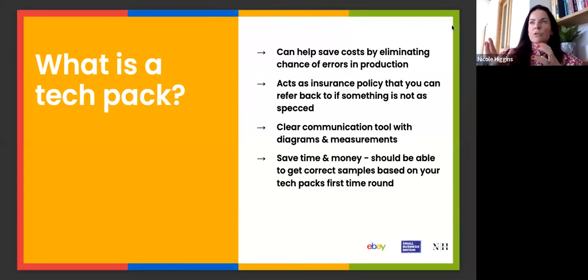It acts as your insurance policy, because if you get something through and the fit's completely wrong, you say, well, it doesn't look like that on the tech pack, then that's down to the suppliers to sort out. But if you've not given them a tech pack at the beginning, you can have a lot of back and forth, waste a lot of time. So a tech pack with a designer can cost around £200 per item for them to do. But it will save you time and money in the long run if it's something that you want to do.